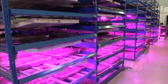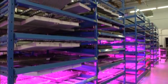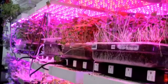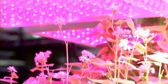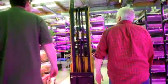So now, in just over 3,000 square feet of warehouse space, the Ecopia staff say they can produce the equivalent of what 15 acres of traditional farmland can, while using 3% of the amount of water of a conventional outdoor farm and no more energy than an office building of similar size. And this is how it works.